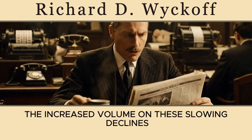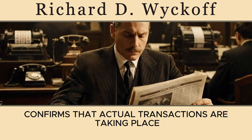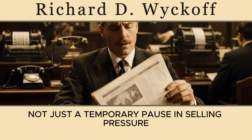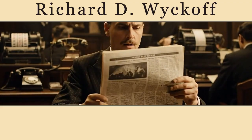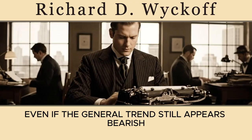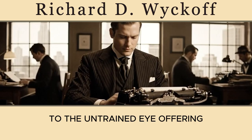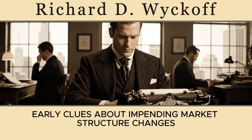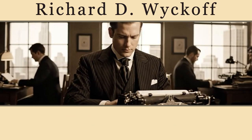The increased volume on these slowing declines confirms that actual transactions are taking place, not just a temporary pause in selling pressure. It is a concrete sign of shifting market sentiment, even if the general trend still appears bearish to the untrained eye, offering early clues about impending market structure changes and a possible reversal.